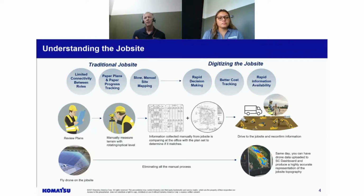Well, this takes labor, it takes people, and as we know in the industry, good qualified people, that technical experience, the experience to understand how the job site's progressing, it's very hard to come by these days. We're really starting to have to rely on technology more to fill in that experience gap.